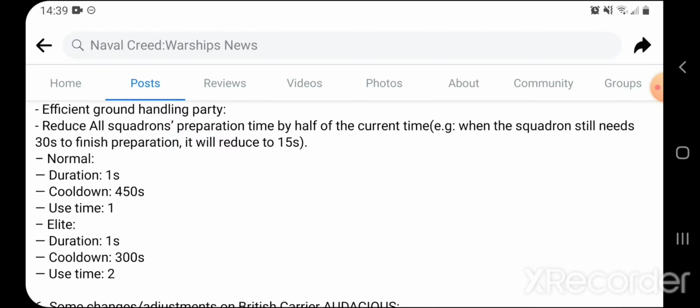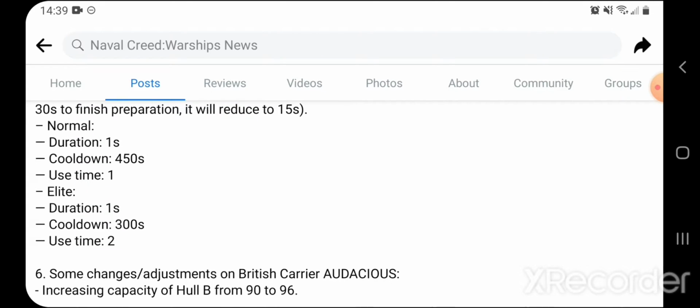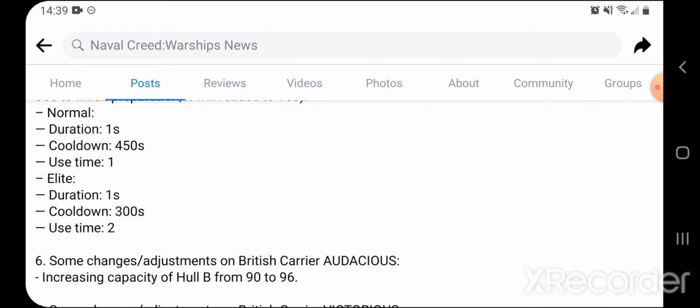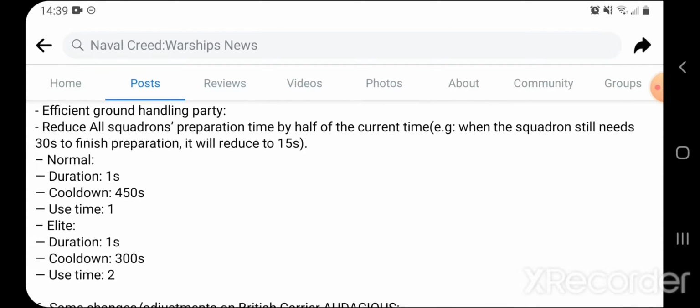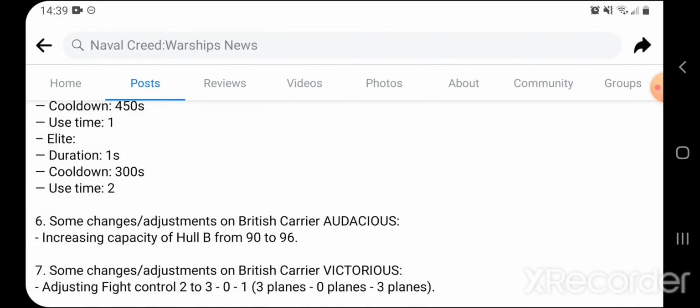So actually it looks like it doesn't give you more aircraft, it just reduces the cooldown of the aircraft you already have. So that actually would be quite useful. So if you have, let's say, torpedo bombers that reload in 30 seconds and you equip this, it looks like it'll cut it down to 15 seconds. So you can get them out a lot quicker, which is actually very nice.